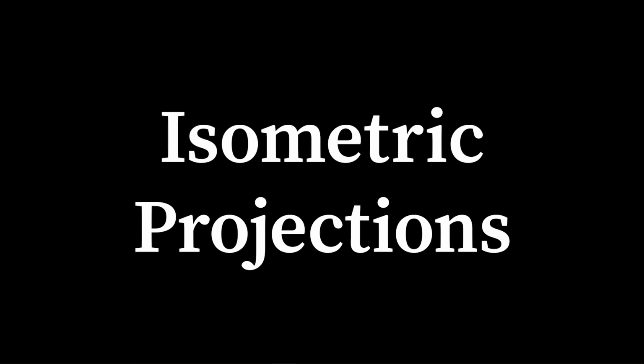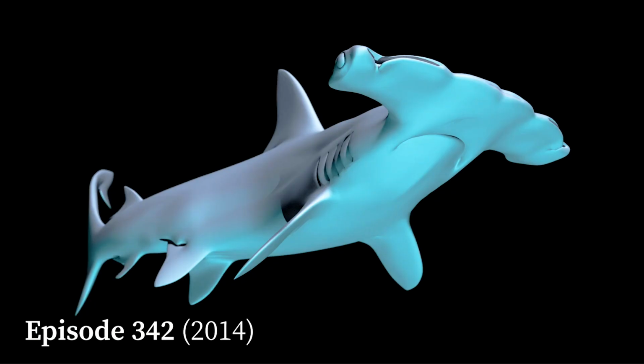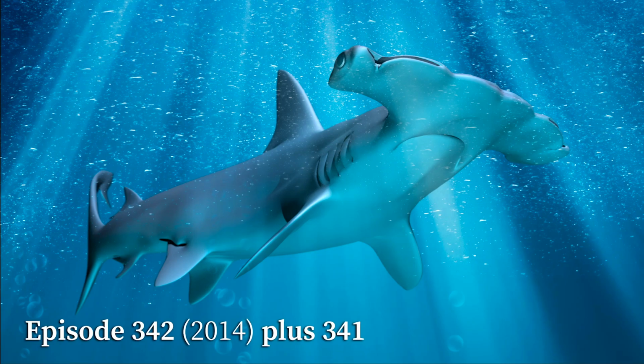Isometric projections. Now, as you may know, Photoshop lets you render real 3D, as in the case of this rocket ship or this scalloped hammerhead shark. But even better, we covered something that's kind of 3D but way more reliable, isometric drawing in Illustrator.